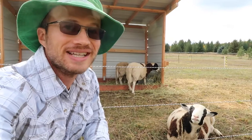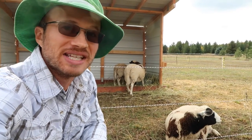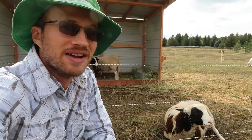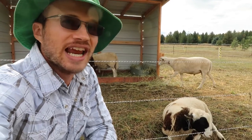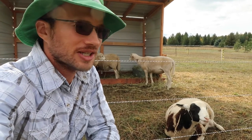I'm really interested in adding American guinea hogs to the homestead here. That's something that we definitely want to do next year. And ultimately, I would love to have cattle on the homestead. And I really think we can make it work with a Dexter. That's why I love going to this particular farm.